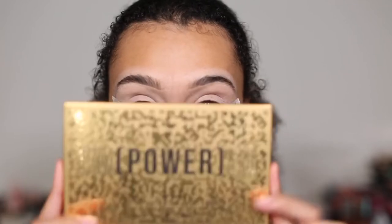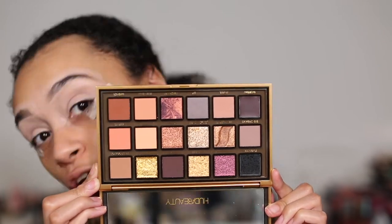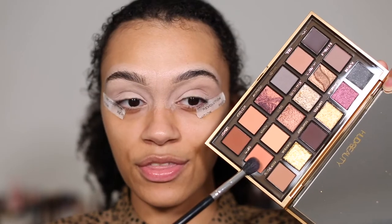We are prepped. We are ready to create the ultimate look. We are empowered. We're going to create the ultimate look. I am so excited. We have our tape on, we are prepped. Let's do this. This is an absolute work of art. Beauty. Incredible. We are going to go in with the shade Get It, which is this beautiful peachy orange, and we're going to go all in our crease with this already.